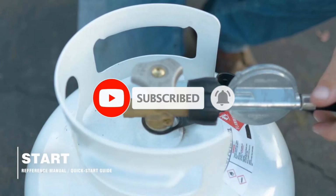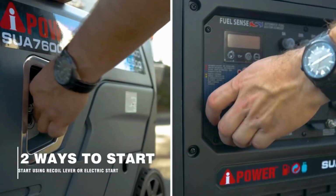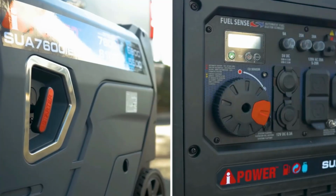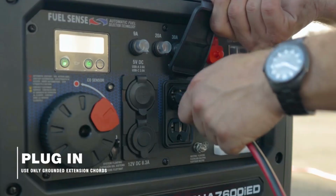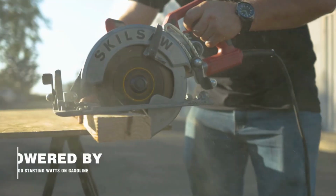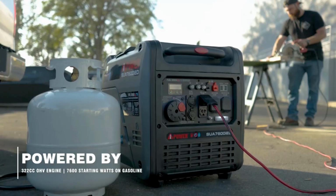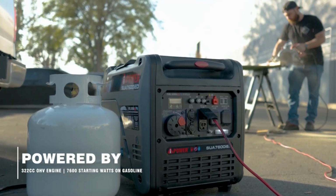It can work with different voltages like 120V and 240V. Also, you can connect more than one to get more power at the same time. This makes it useful for both fun activities and emergencies. It brings together power, efficiency, and safety, setting a new standard for portable generators.